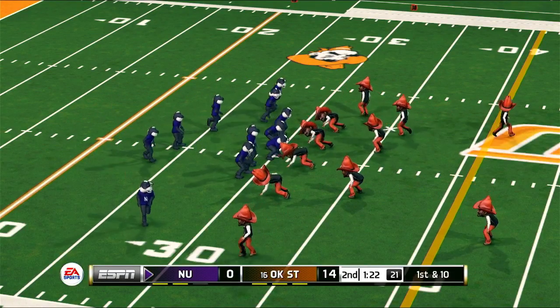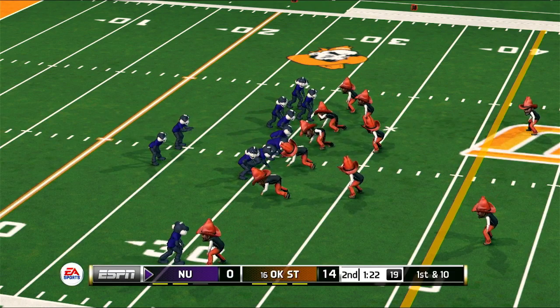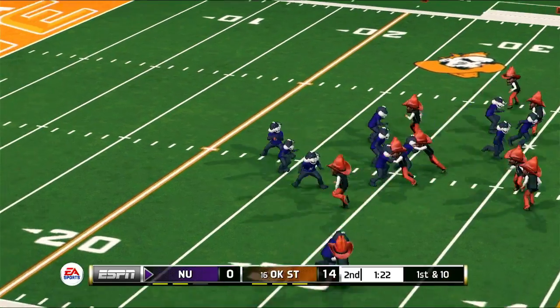I got 40, I got 40. Quad, quad, quad. Set. Green on top.